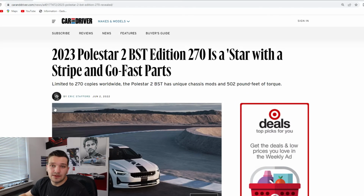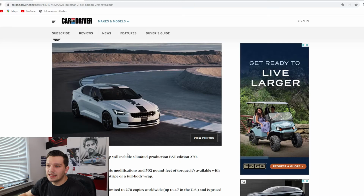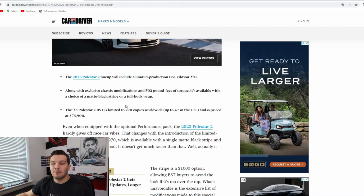And this one specifically focuses on the 2023 Polestar 2 BST Edition 270. And this one actually does have 502 foot-pounds of torque and 476 horsepower, so definitely making a decent amount more than the standard trim for the dual motor one. And it also comes with a couple aesthetic upgrades, and you can get this little stripe on it with the number 2, a couple cheesy stuff like that.